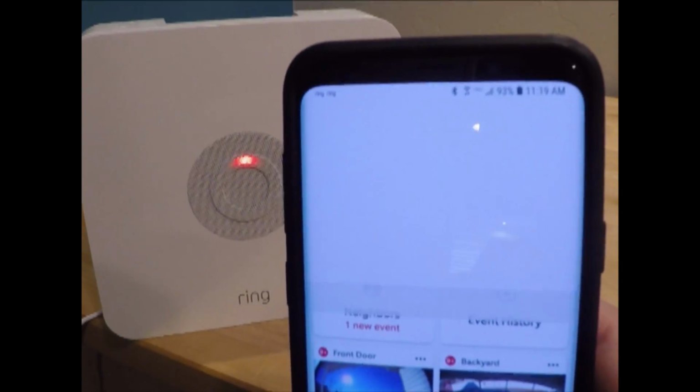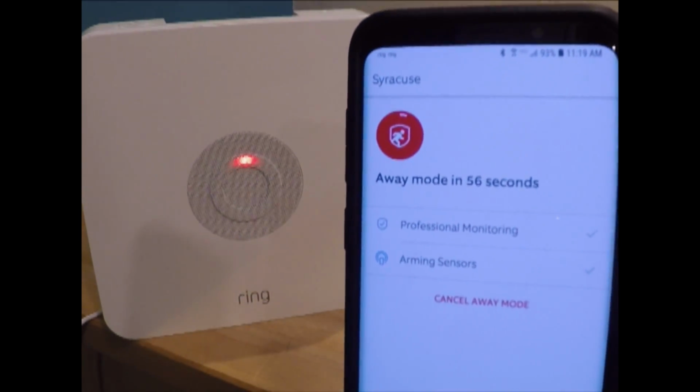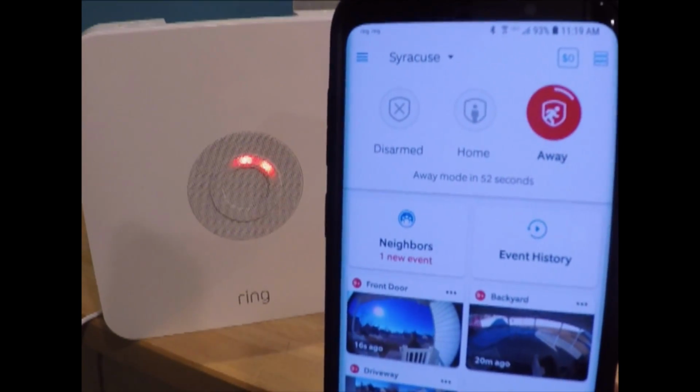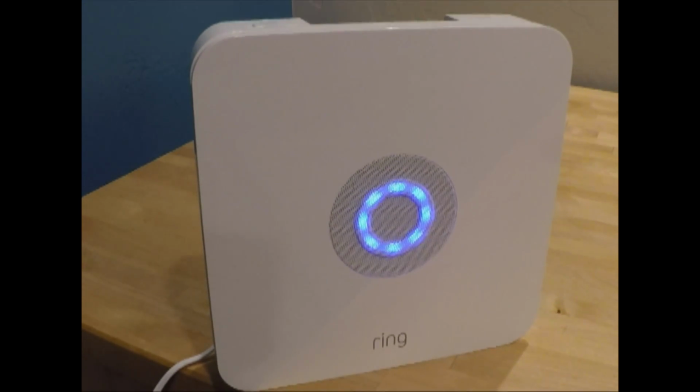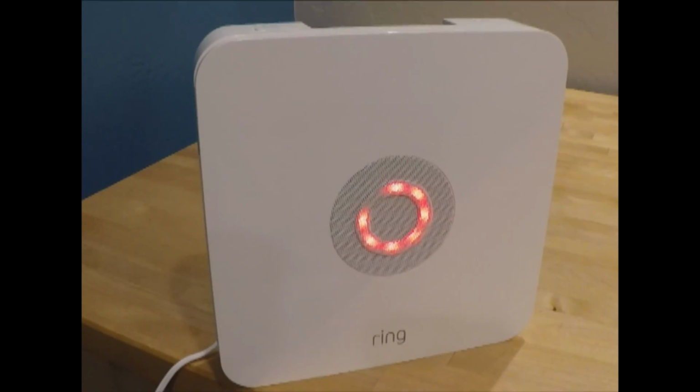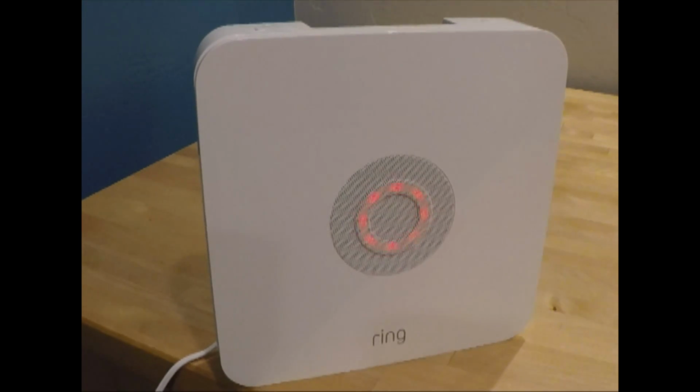Now when I arm it away, you have a 60-second exit delay. And you'll see it counts down there in your dashboard. Now, when you open the door, you hear a chime when it's armed, but if it's armed and the door opens, then you'll have a 60-second entry delay before the siren alarms. We'll just speed it up here. And it's pretty loud.